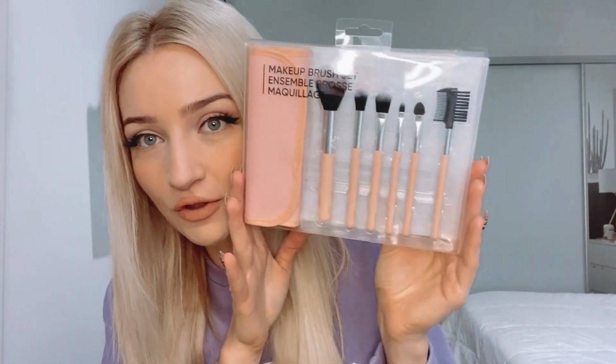Oh my god. I know I talk about traveling a lot, considering I can't travel at the moment. But this would actually be so good for traveling because look at the size of it. Compared to a full length brush, it's quite teeny tiny, not crazy tiny, but it'd be so good for traveling because it comes in this cute little case.